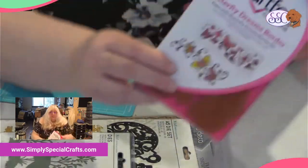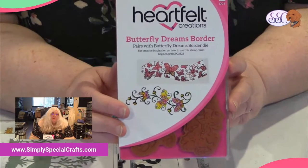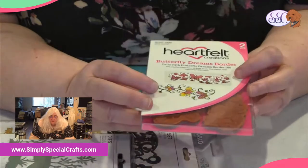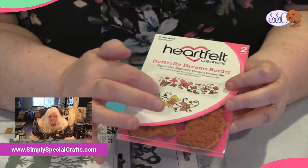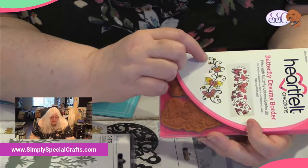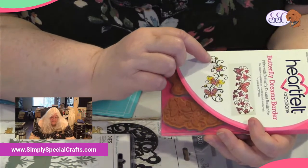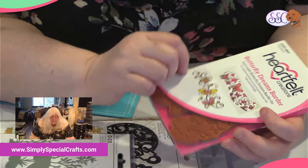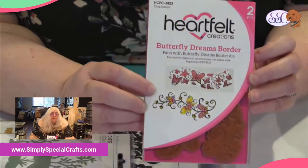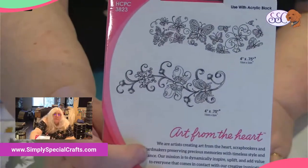Okay, this is one we just missed getting into the mix last week, so I thought I'd show it to you. I'm going to leave the Butterfly Dreams up one more week because I missed this one. This is the Butterfly Dreams border stamp. Last week I showed you the die. This is the stamp that goes with that. This is the vertical butterflies, and the vertical butterflies have those curly cues around them, on that scroll work background. And then you've got the horizontal treatment where you've got the butterflies on that wave kind of pattern background. And here's a close-up of just the dies.